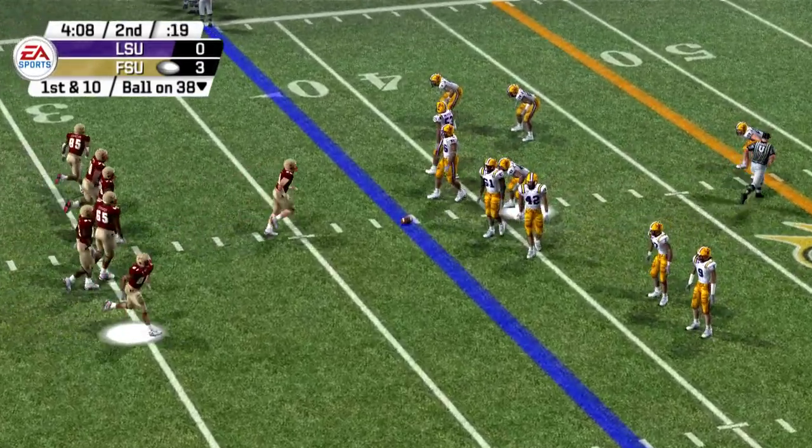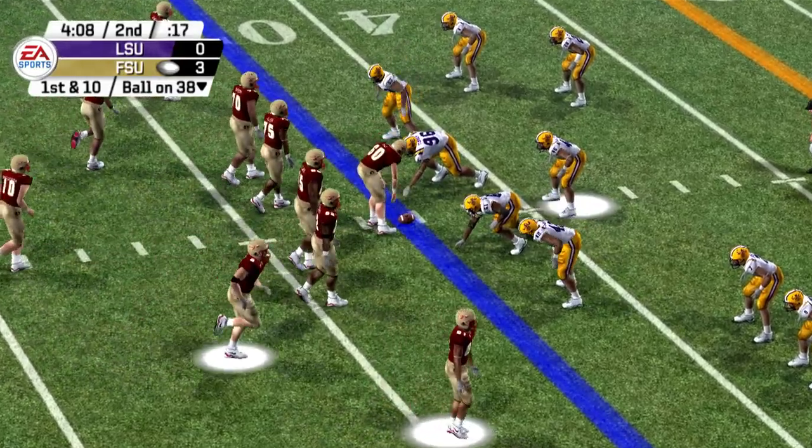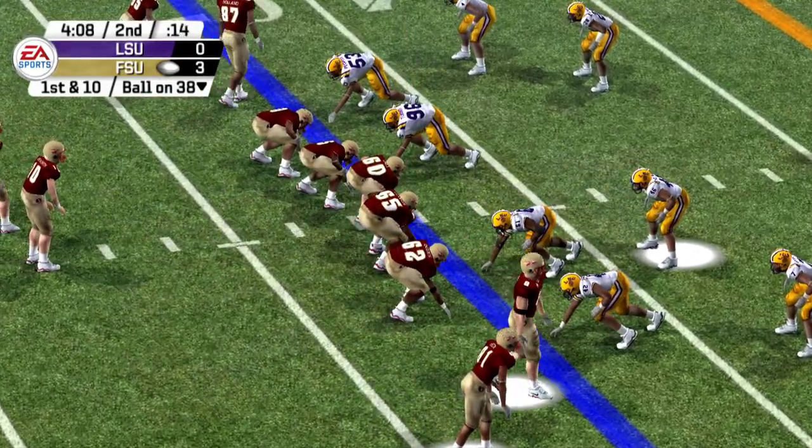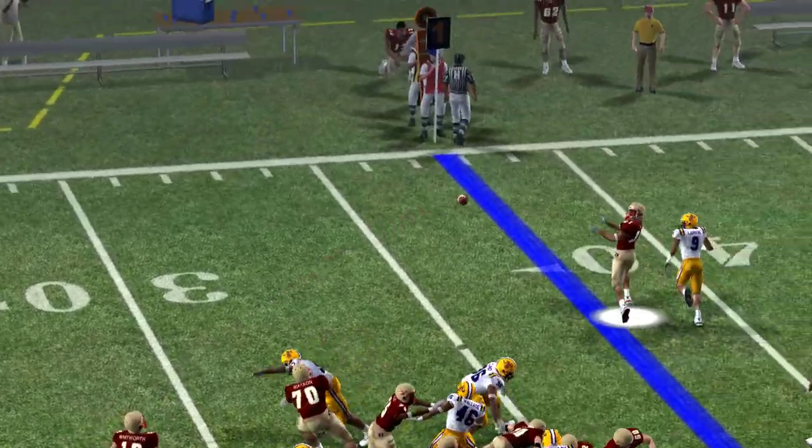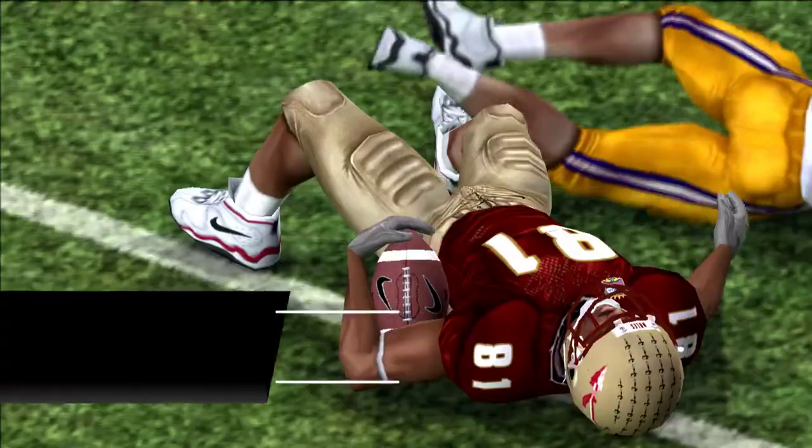They'll set up shop at the 38-yard line. They'll bring in their dime package. Back to pass. Looks. With the throw. Larson with a takedown. No gain.